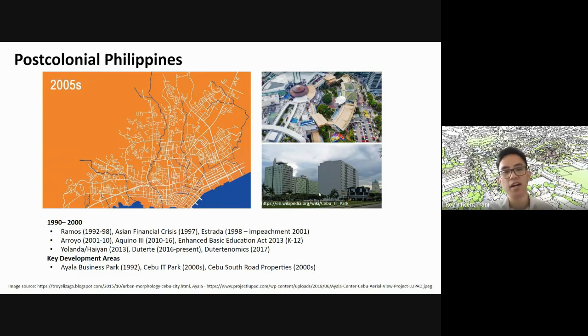IT Park is where a large number of business process outsourcing (BPO) offices are. These are basically call centers, with the Philippines taking advantage of the peso to dollar rates, hiring Filipinos to work for foreign companies. The company is based abroad, but the workers are here in the Philippines. So they're getting paid in dollars, which is significantly less than what they would pay workers in the US, for example. So it's a win for the companies and it's a win for the local Cebuanos because they get paid more, since it's a foreign company.